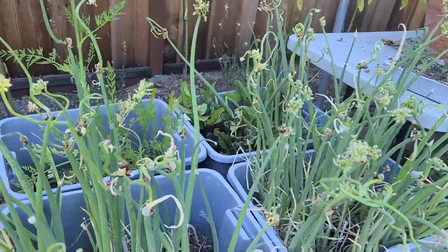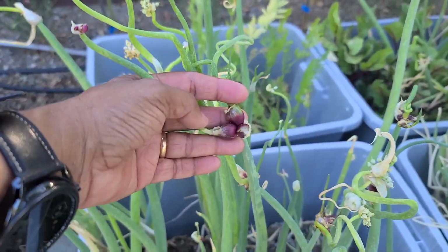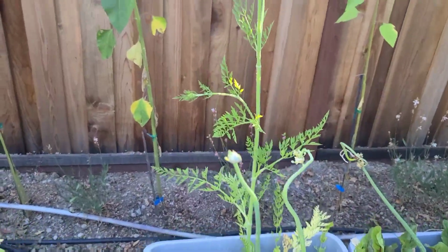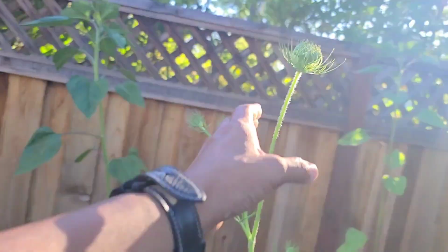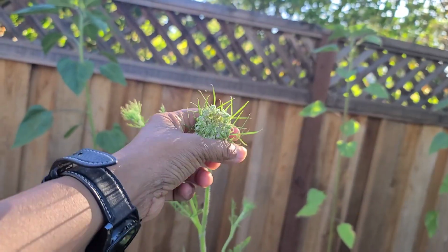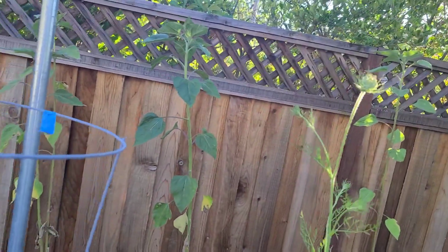These here are my Egyptian walking onions. These are top set onions. I've done several videos on these. I love these. I grow them all over my garden. And behind them, this tall thing over here is a carrot that has decided to bolt. Now these have beautiful blossoms that attract a lot of wonderful bees and other pollinators. So I'm going to just let it be.